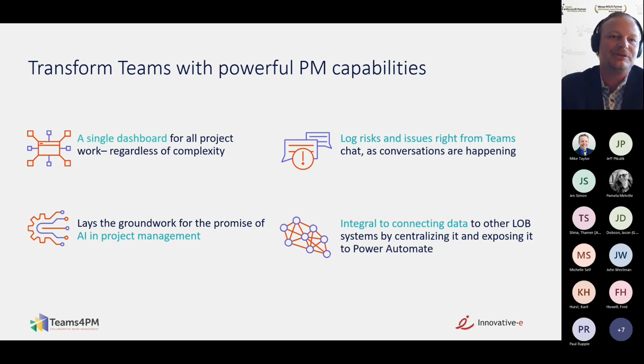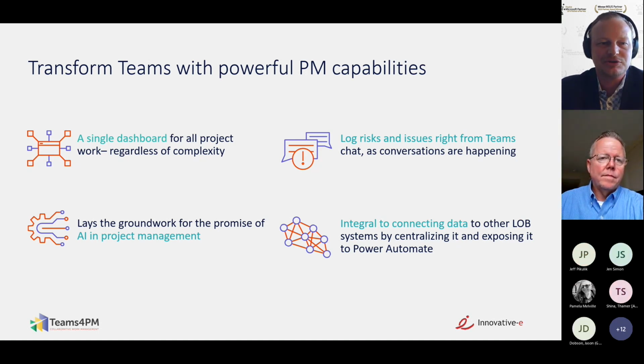Now, Mike, we talk about this and it seems lofty, but what we're trying to do here by leveraging a single platform is get as much great data in there so that we can start doing the fun stuff, and the interesting things about how we are going to leverage artificial intelligence in project management to start predicting things that could go wrong or could be optimized.